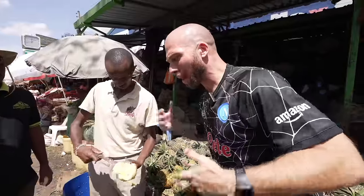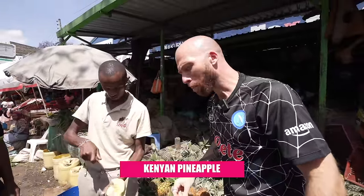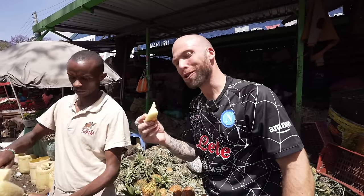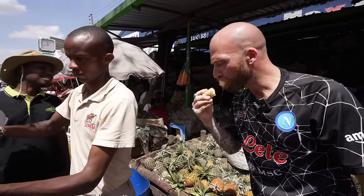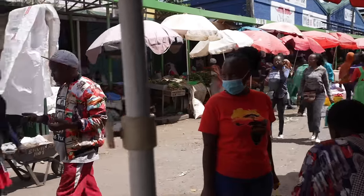So we bought one, and because we're not eating the whole thing, we're passing it out, right? Yeah. It's ultra sweet, man. I love the texture. I love pineapple. Trinidad, Guyana, right here in Kenya, having delicious pineapple. Wow.